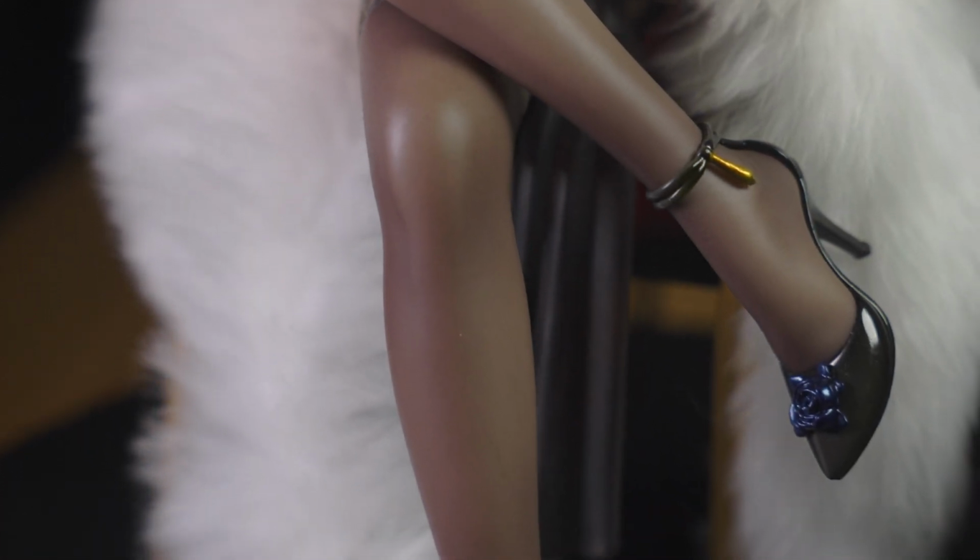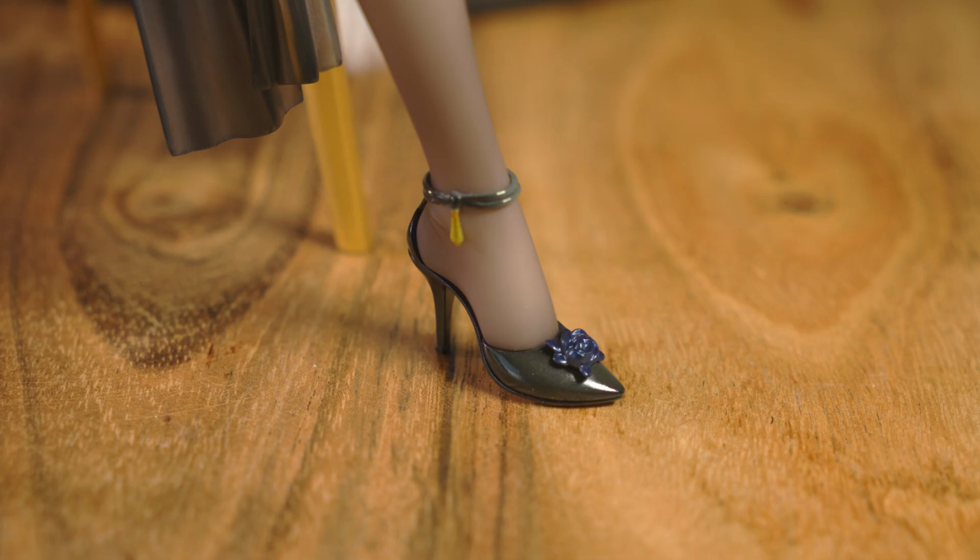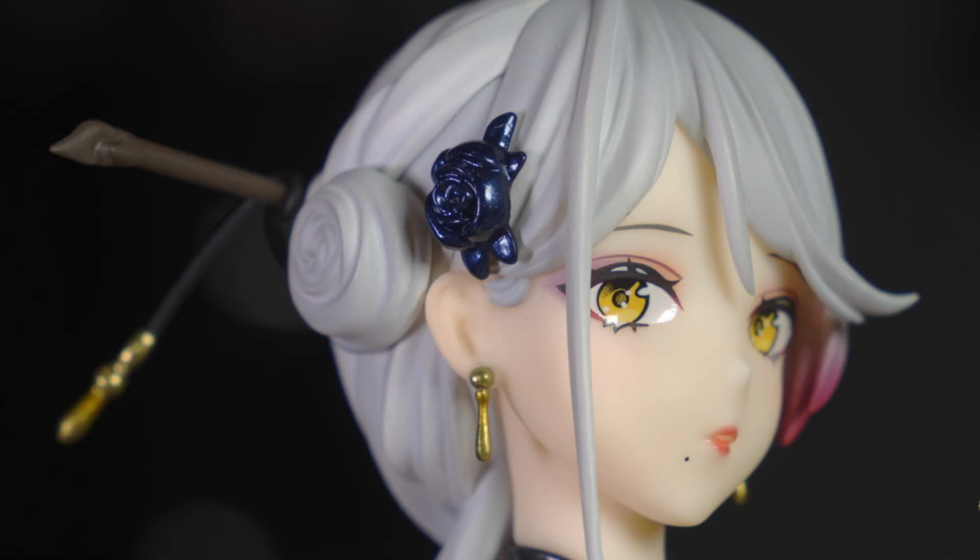And then looking at her shoes, I think her shoes are pretty well done. I mean, really nothing too crazy. A nice size heel. I like the little strap around her ankle, and this little blue rose on the top of her shoes looks fine. They match the blue rose that's also in her hair as well.